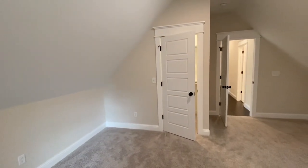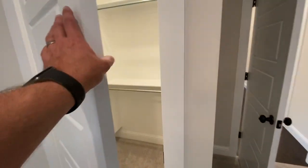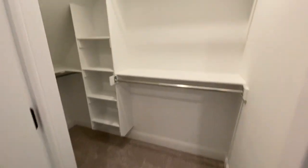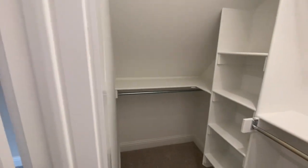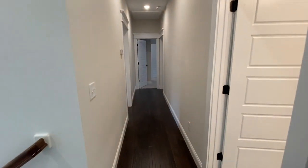Here's another closet. It's a really large closet. It's kind of walk in this room. This could be actually even a 4th bedroom because it has a large closet like this. Lots of storage, double shelves, little cubbies, and then another hanger rack in the back. So now we go down the hallway. I'm going to go to the other 2 bedrooms, and then we'll go to the master at the last.